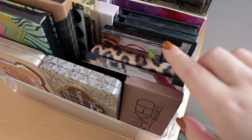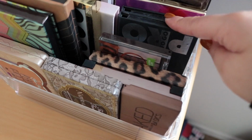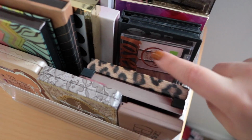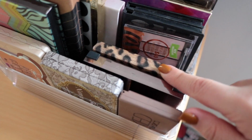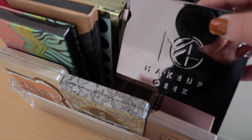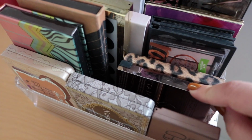Going on to some smaller bits and pieces in the front, the Lorac Pro To Go palette I love. This little CoverGirl True Naked eyeshadow palette is so good. It is such good quality. These are my MAC eyeshadows in this little Cheetah Z palette, and then I have my Makeup Geek eyeshadow in the Makeup Geek Travel Vault palette.